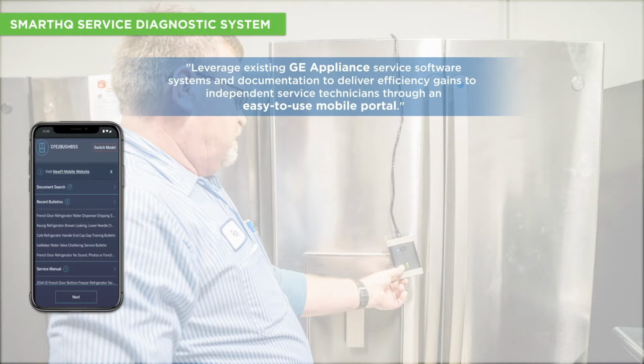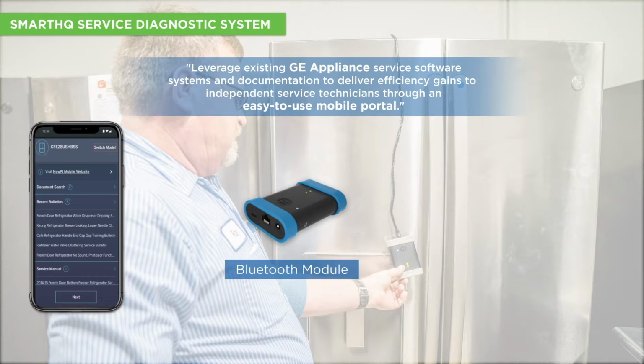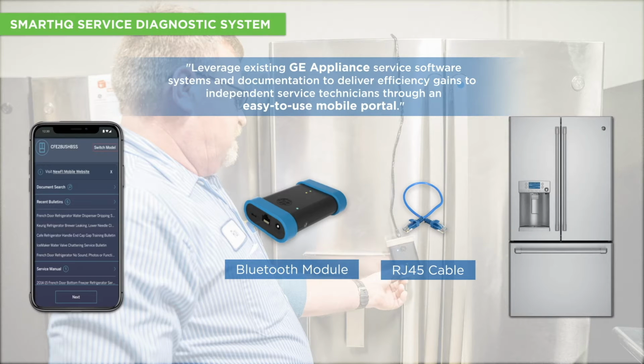Central to the SmartHQ service diagnostic system is the Bluetooth module that connects to an Ethernet port on the appliance. That allows the appliance to communicate wirelessly with the SmartHQ service application that runs on Android and Apple phones and tablets. The app extracts information from the appliance through the Bluetooth module plugged into the Ethernet port on the appliance.